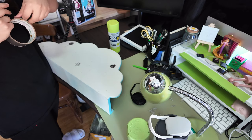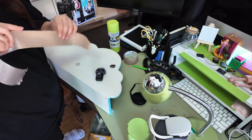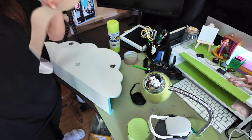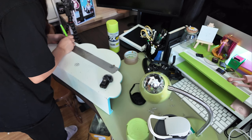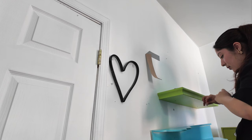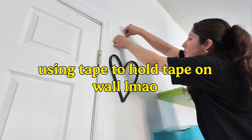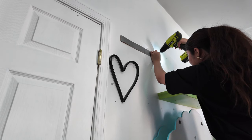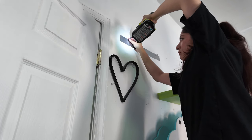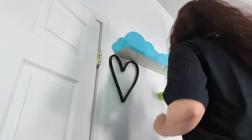I did that. I saw this trick on TikTok and I want to try it. My last piece of tape. These right here, that's all me right there.